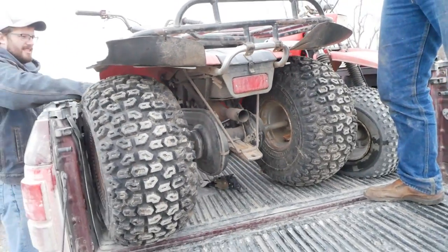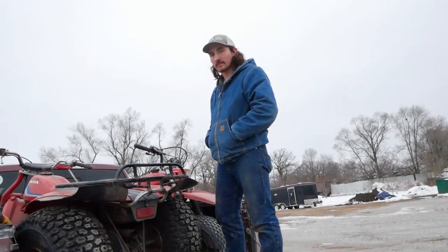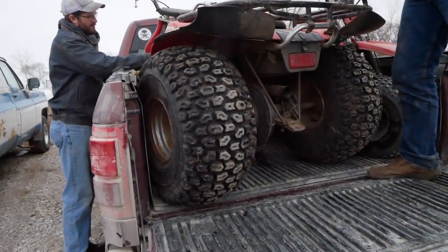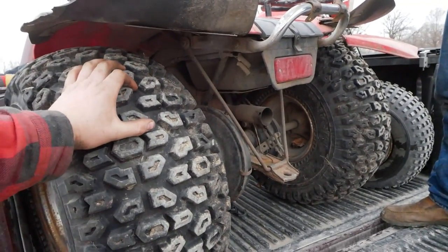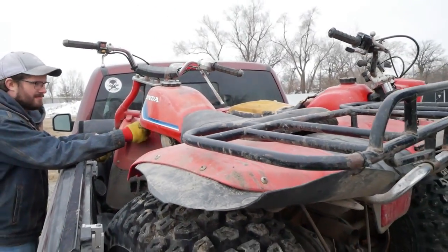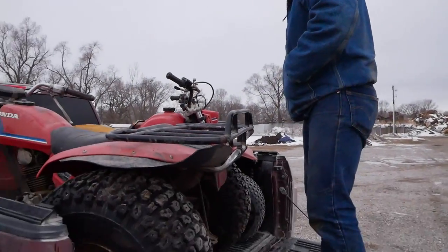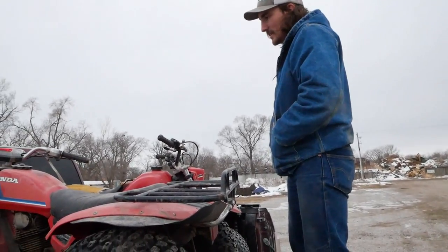So anticipating the worst that we won't be able to fix the other 125, we thought we can't just go riding with one machine. We gotta have a second. It would be kind of boring sharing. So we picked these up this morning because they were only an hour away. We were able to head down there and snag these guys. So let's unload this 200, I think it's an 81, and throw some gas in it and see if it runs. This guy said it hasn't ran in a couple years, so should be pretty easy to breathe some life into it. It's a Honda.